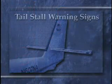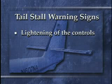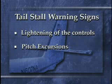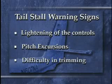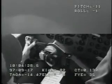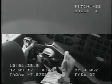At first, the pilot may experience lightening of the controls in the forward direction. Other signs include the onset of pitch excursions similar to pilot-induced oscillations, and difficulty in trimming the pitch, or, if autopilot is in use, unexpected pitch trim motion. As the situation progresses, buffeting in the controls may be felt. In extreme cases, there may be a sudden forward stick movement. The nose may suddenly pitch down. If on final approach, it is possible that this may not be recoverable.